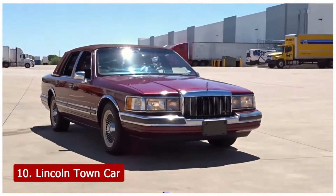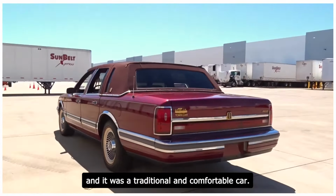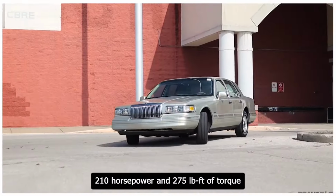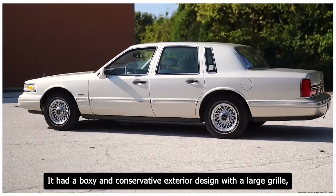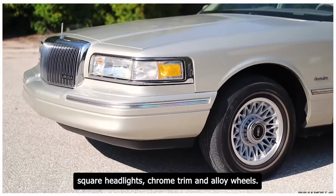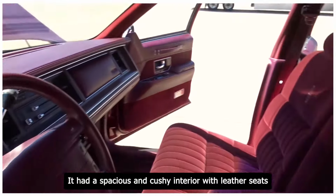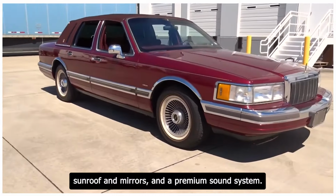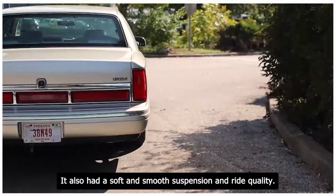10. Lincoln Town Car. This was the most popular luxury sedan in the US, and it was a traditional and comfortable car. It had a 4.6L V8 engine that produced 210 horsepower and 275 lb-ft of torque. It had a boxy and conservative exterior design with a large grille, square headlights, chrome trim, and alloy wheels. It had a spacious and cushy interior with leather seats, wood trim, dual-zone climate control, power windows, sunroof, and mirrors, and a premium sound system. It also had a soft and smooth suspension and ride quality.